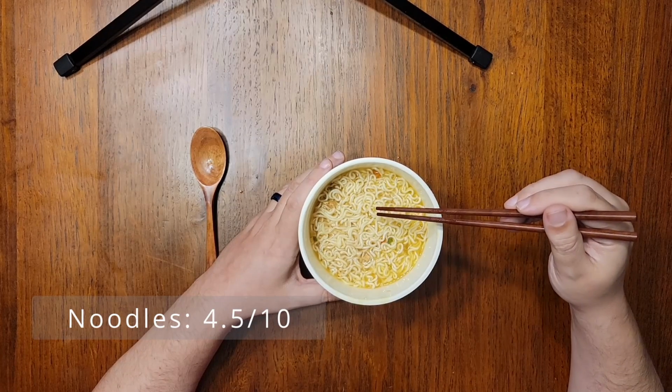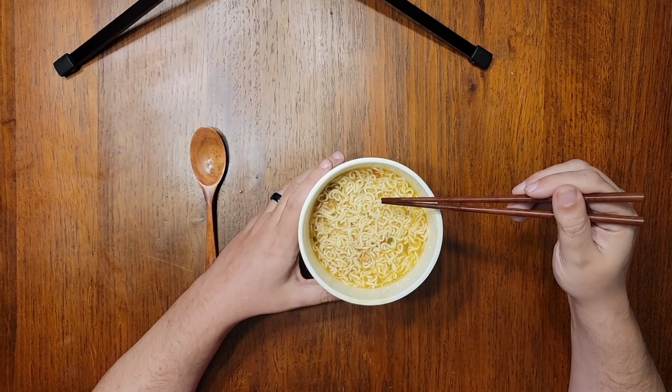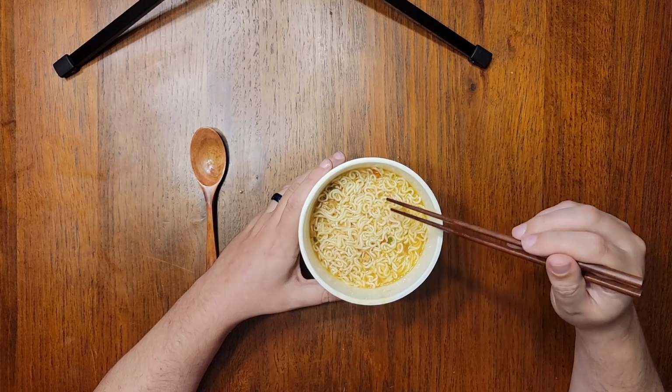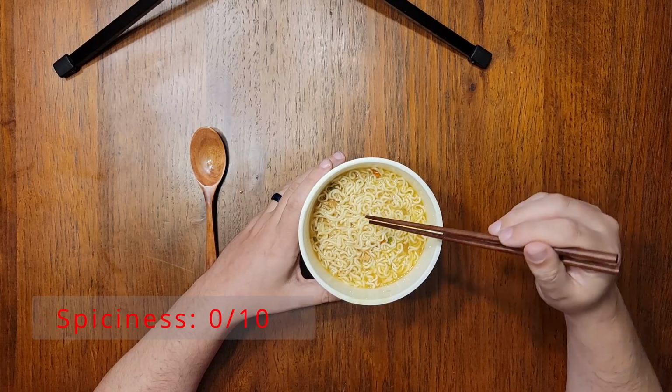As far as spiciness is concerned, no spice here whatsoever. I did not notice chili pepper in the ingredients. I think this is completely mild and should not offend anybody's palate as far as spice goes. 0 out of 10 for spiciness.